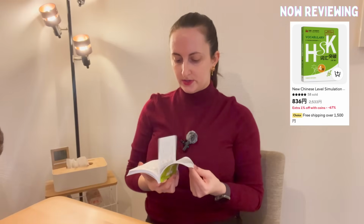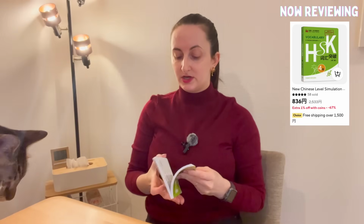Right, so guys, time to test this little boy right here. And to be honest with you guys, I don't know whether I'm gonna be able to tell you much about it because it is what it is. It's just a vocab book, and also I'm not yet at that level because this is HSK 4 level and I'm only around HSK 3, like the beginner stages of HSK 3 level.